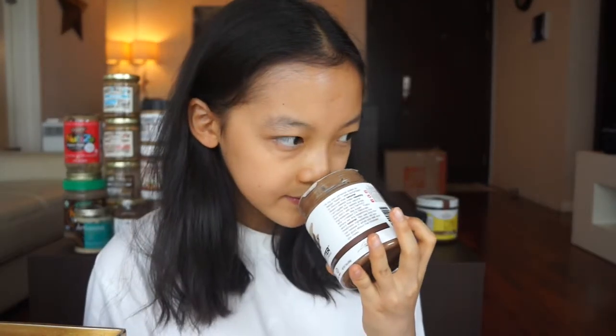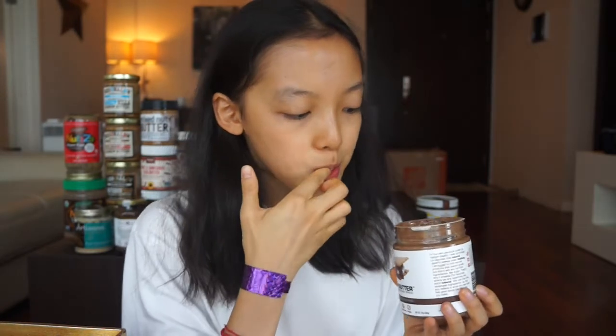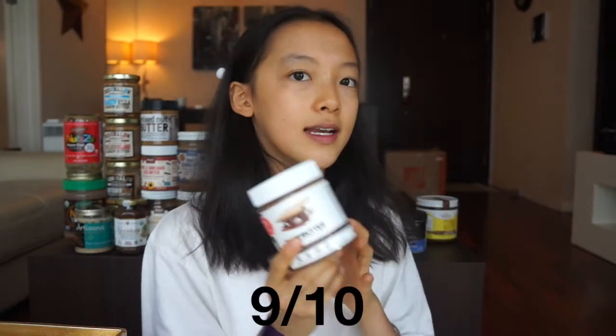Do you smell it? If you smell pea protein, it just smells like that. And the consistency is extremely smooth and amazing. It also doesn't taste like s'mores, but it has the fluffiness of marshmallows. You don't really get the peanut part. I don't think you would be able to tell that it's peanut butter. I would give this one a 9 out of 10.